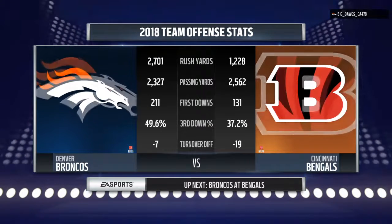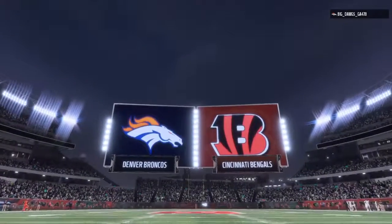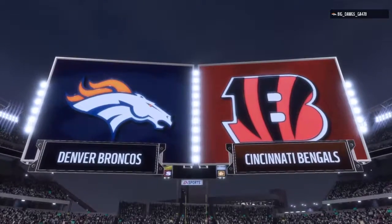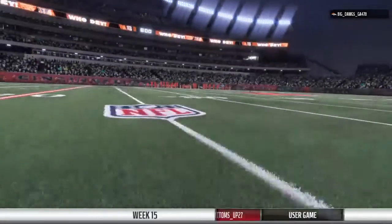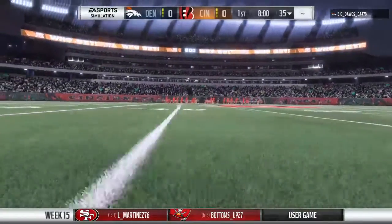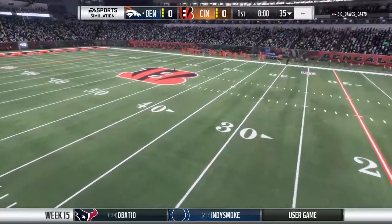Everybody, I'm Larry Ridley. You're tuned into the NFL on EA Sports. The Bengals have every intention of walking out of today's game with win number 4 on the season. It's the Broncos going up against the Bengals. Larry, we are in the place the folks here call the Jungle, and that's Paul Brown Stadium in Cincinnati.